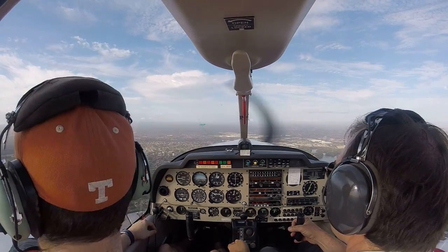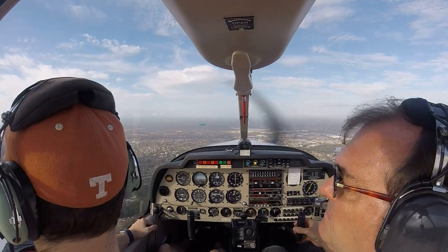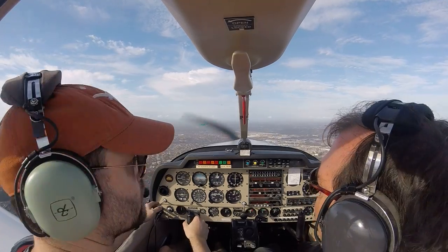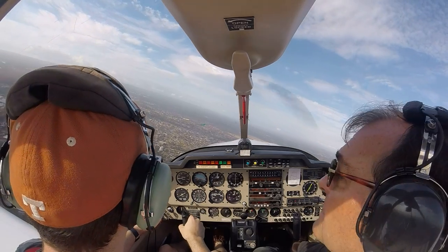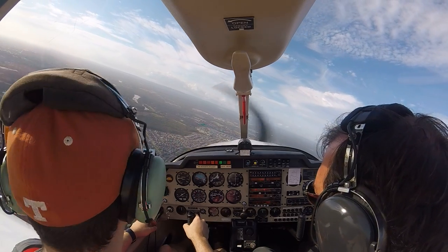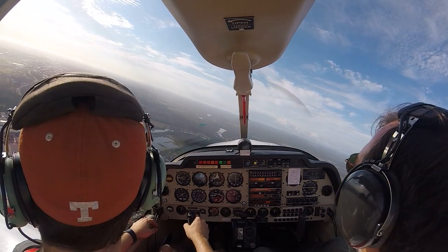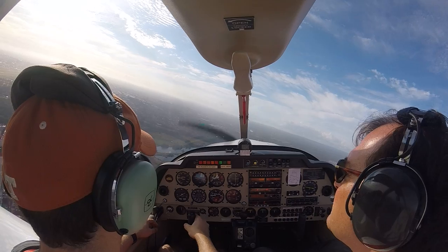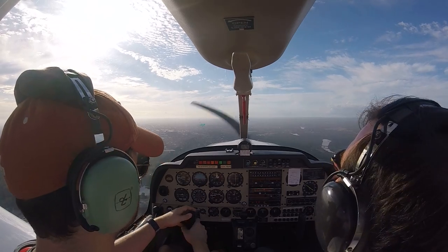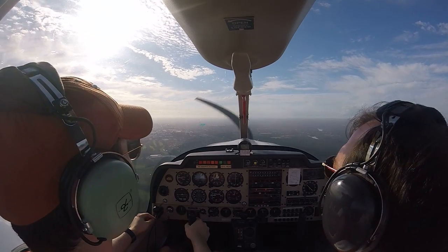Fox 857, request to simulate it upwards. 857. Fox 8632, downwind full stop. Fox 8632. November Juliet, clear touch and go. Clear touch and go, Uniform November Juliet. India Sierra November, downwind touch and go. India Sierra November.